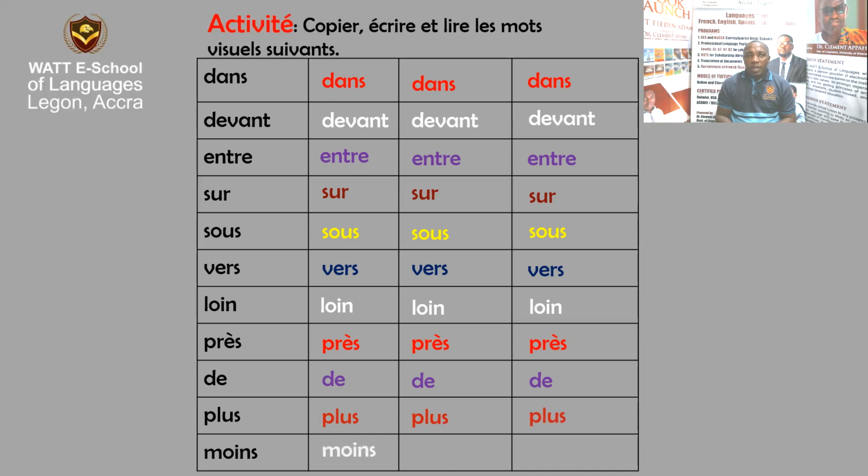Moins, the S will not sound in moins. The S does not sound, don't make it sound, please. Moins. These are the prepositions that we are supposed to write in the boxes. Kindly pick up your pencil and start writing.